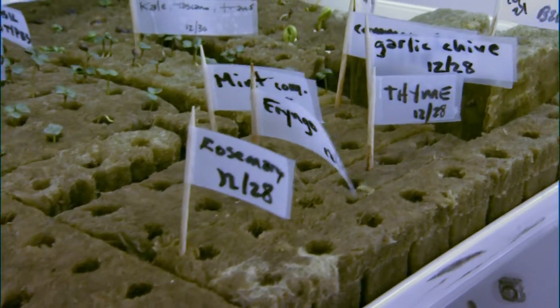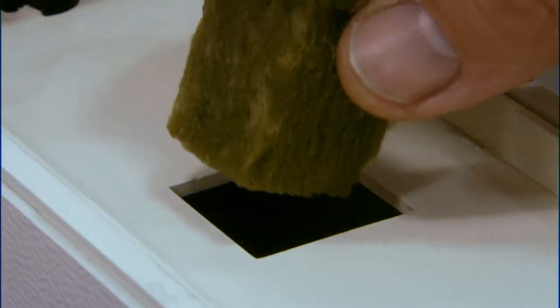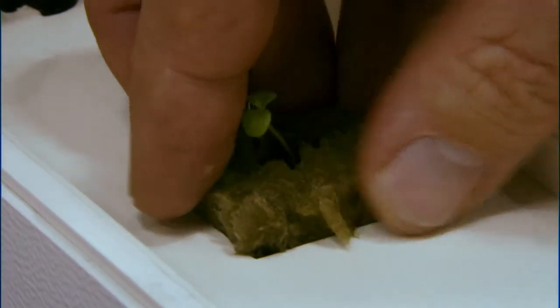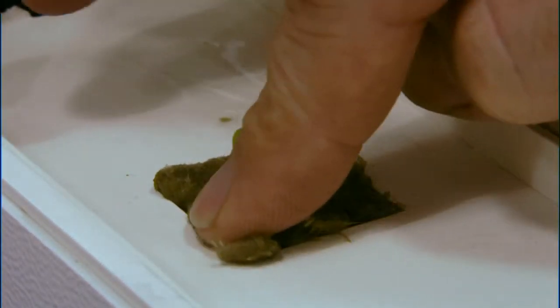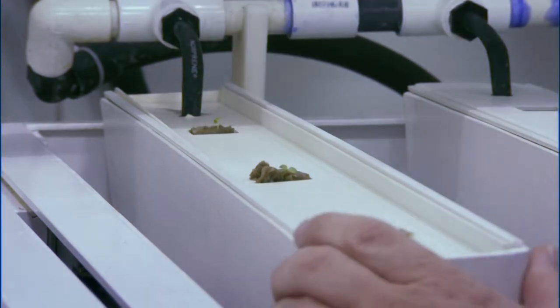Regulations prevent soil from being imported to the Antarctic, so the vegetables are grown using a system of hydroponics. Their roots are held directly in contact with water loaded with nutrients. Inside here, it's a comfortable 25 degrees Celsius. Relative humidity is about 55%.